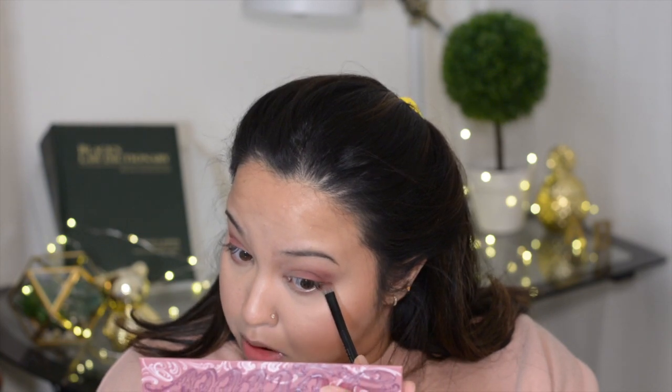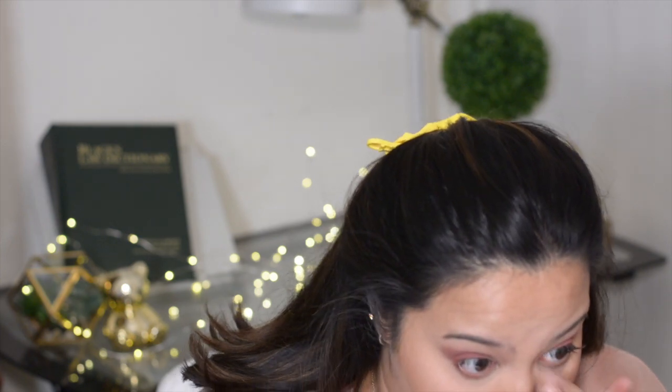So that was Lolita on my eyelid, and now I'm going to take a little bit of both Con Amor and Lolita on this flat brush, and I'm going to just smudge out the lower lash line. Now that I look a little bit still crazy, I'm going to move on to my eyebrows. I'm going to do my eyebrows off camera, and I'll be right back.